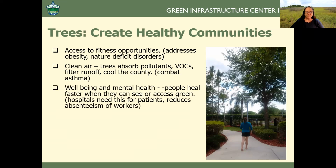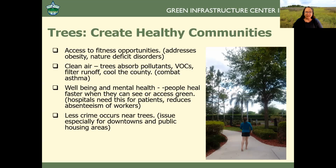And then well-being and mental health. So I've talked about that a little bit already, but it also turns out that in hospitals, people heal up to 30% faster if they can see or access green. So a number of hospitals have started changing their rooms so there are views of nature, adding healthy grounds around the hospital. And then less crime also occurs near trees. I work a lot with police forces, and they often are concerned that adding trees will cause more criminals to hide behind them. But it turns out that if you look at the data, the better treed the area is, the lower the crime rate.